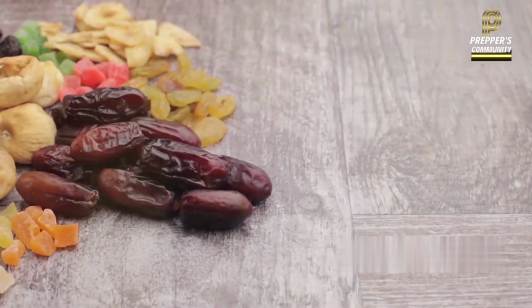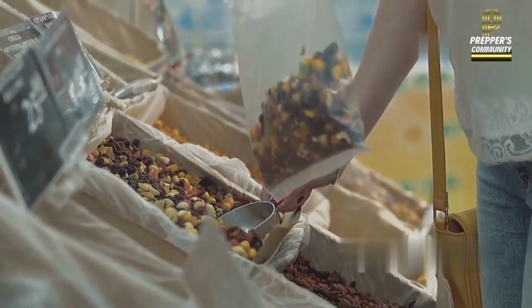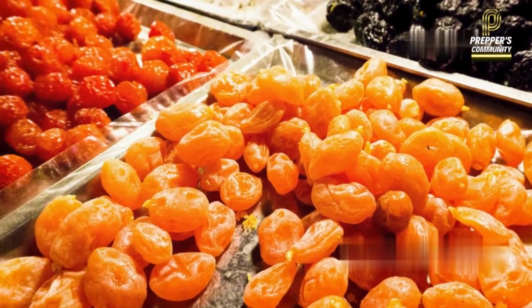Dried fruits, nature's candy for a concentrated energy boost. Now let's talk about something a little sweeter, dried fruits. These are a fantastic way to add some natural sweetness and a concentrated burst of energy to your diet. From raisins and apricots to mangoes and cranberries, there's a dried fruit out there for every taste bud.